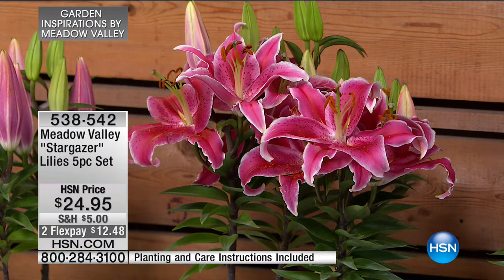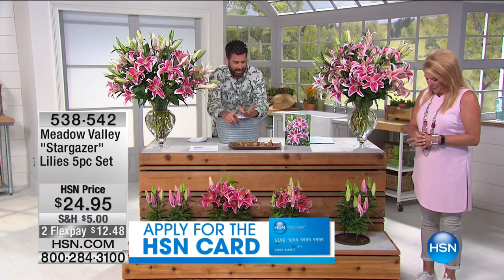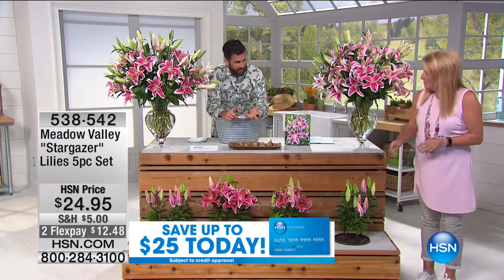I can smell them from here. If I move back another foot, I'm still going to be able to smell them because they're so strongly fragrant. Natural air freshener. Beautiful. Easy to grow. Great for beginners. Great as a gift as well.